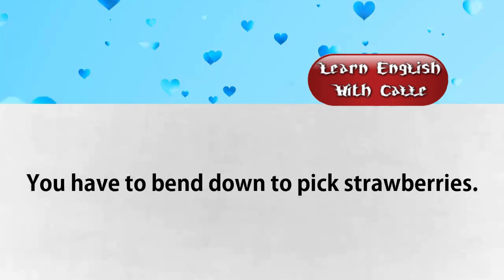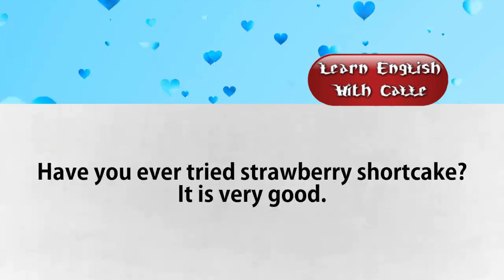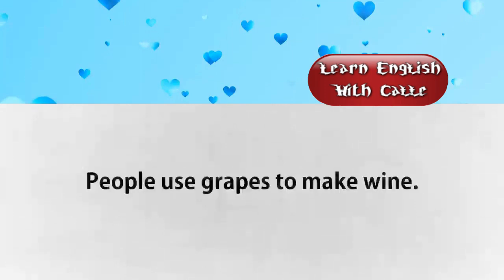You have to bend down to pick strawberries. Have you ever tried strawberry shortcake? It is very good. Grapes grow on vines. People use grapes to make wine.